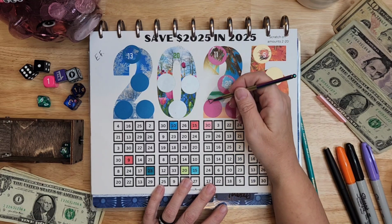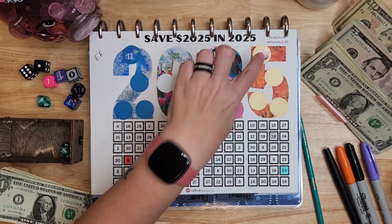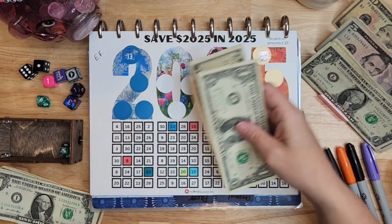Oh, I'm scared. The scratch-offs always scare me, you guys. Do the scratch-offs scare you? $16. At least up here, she has told us that the scratch amounts are 2 to 20. So you know no matter what, you're not going to get a 20. So 10, 15, and 16.